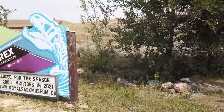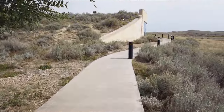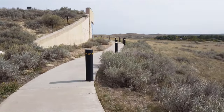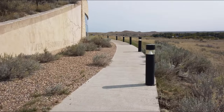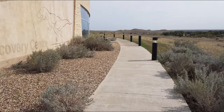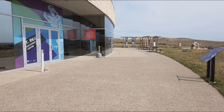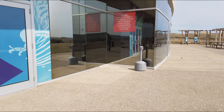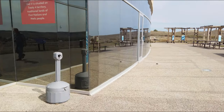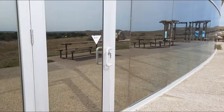Royal Saskatchewan Museum. Somebody, I don't know how, but somebody found the biggest dinosaur bones in the world here. That's too bad, guys. I'm here at the wrong time. I hear a dog.